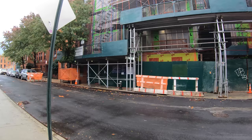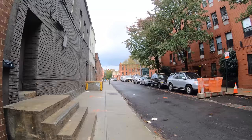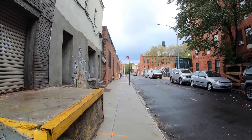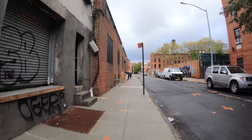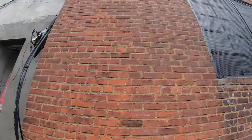Here's a building under construction, 250 Water Street. I love Dumbo. It's very unique. And then there's a vacant lot over here.